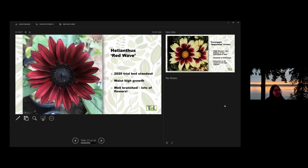If you visited us last year, you would have seen this in our trial beds, and this was another one that just really jumped out to anybody that was walking past. It's Helianthus Red Wave, so a sunflower, but look at that burgundy red flower. It is very dramatic. We love this. It only gets about waist high, so it's not going to be overwhelming your yard, but very well branched, lots of flower colors. We have a couple other Helianthus, but this one really jumped out at me. And again, a lot of you that visited us last year.